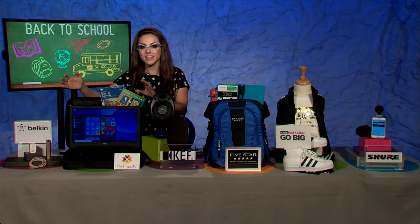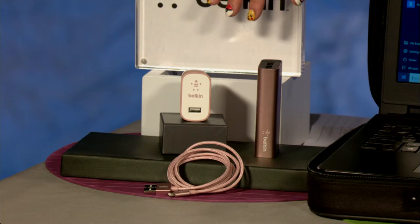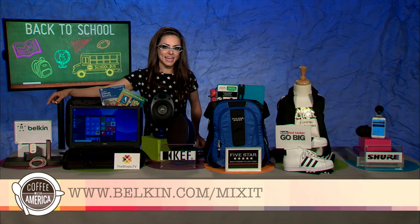And last but certainly not least, Belkin, one of my favorite tech brands. They have an awesome line of accessories. This is actually the Mixit Power Pack. It's an awesome rose gold power pack that'll keep you charged for extra hours, 2 USB ports, charge on the go, and also they have a Mixit home charger that you can pop into a wall socket so you're always within reach of battery boost. 25% off these at belkin.com/mixit using the promo code Belkin25.